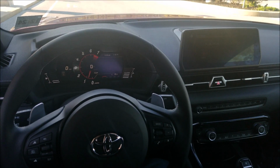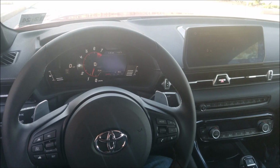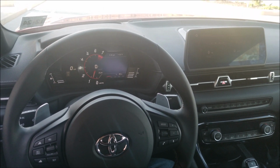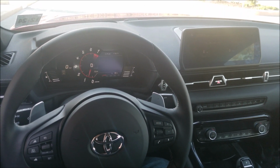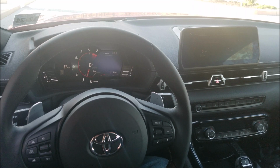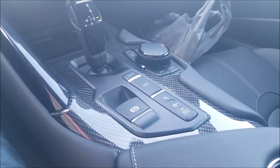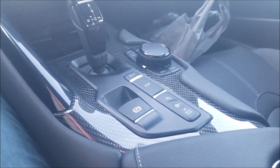So today I have a 2020 Toyota GR Supra, and I'm going to showcase a few of the things that I think are pretty odd about this vehicle. I will not be mentioning the BMW parts that are throughout it. I will just be mentioning a few of the odd things that I've noticed after spending a week with it. So here we go.